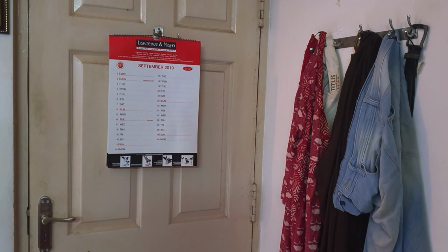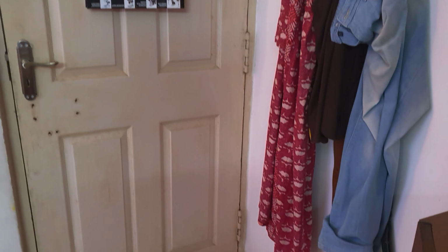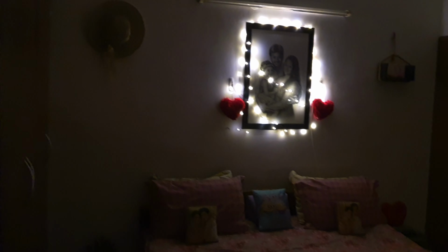Behind the bedroom door, I have placed a calendar and hooks on which we can hang clothes. This is how my bedroom looks at night. I switch on all the fairy lights and I just love this look.